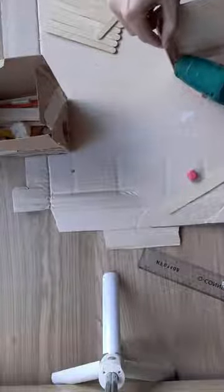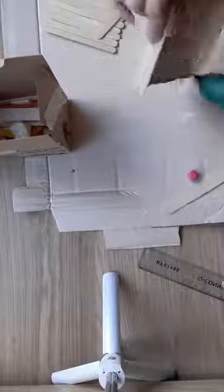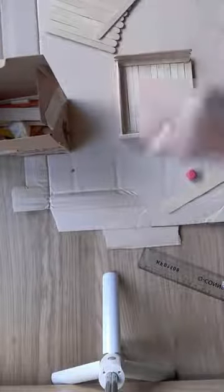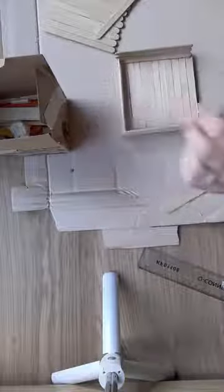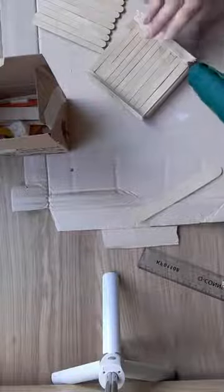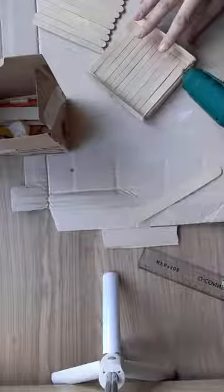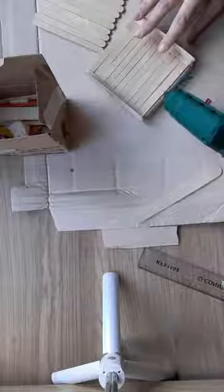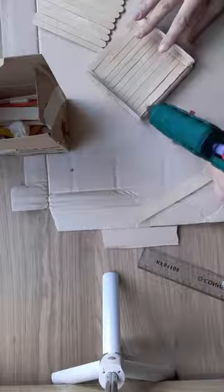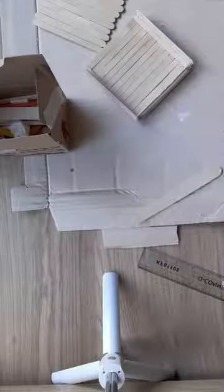Corners as well, just to make sure it's extra secure. There's one there, and again, we're going to make that 2 high, so 2 lolly sticks high for the extra wall at the back. And for the entrance I'm only going to put 1 in.